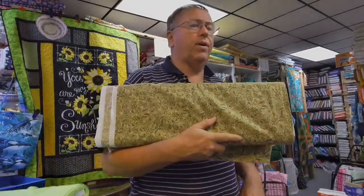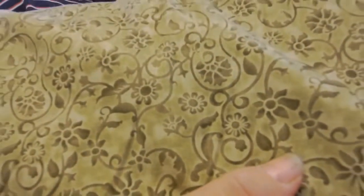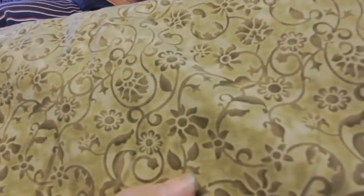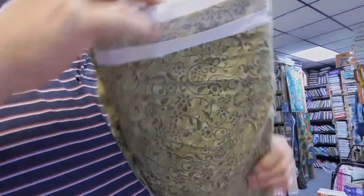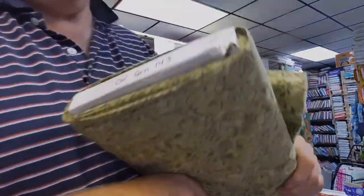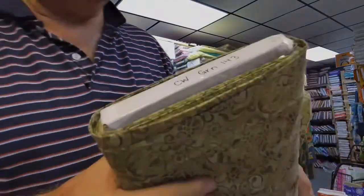Here's something very taupey, and the color scheme on it reminds us of Civil War because it's sort of earth tones. So it's in the Civil War section. Where's my writing? There we go. CW Civil War green, number 143, $6.99 a yard.